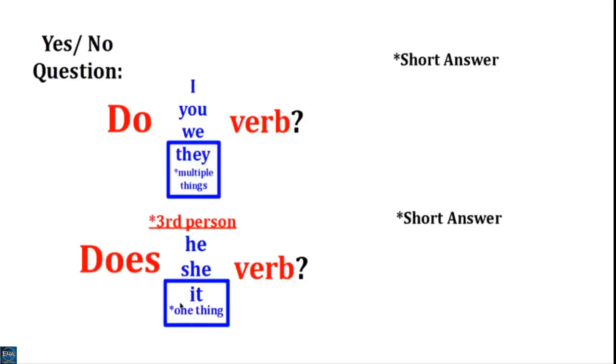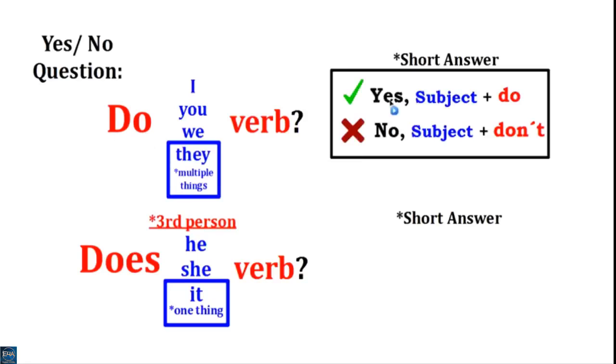Also, remember the subject, it, is for one thing. Only one thing. Now, when the question starts with the auxiliary, it's a yes-no question. So the short answer for a question with do, we can say yes and no. Yes, we say yes, subject, do. The no, we say no, subject, don't, with the negative auxiliary.